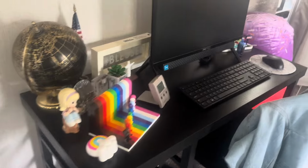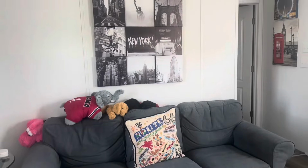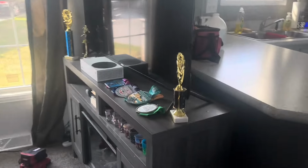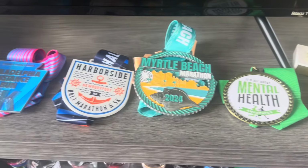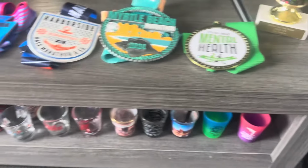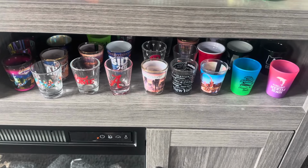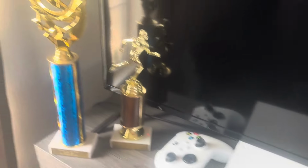More pictures, my computer desk. This is the living room over here. More running trophies and medals. Runs I did in the past year. Shot glass collection. Whenever I travel somewhere, I like to buy them. It's little souvenirs. Video game system.